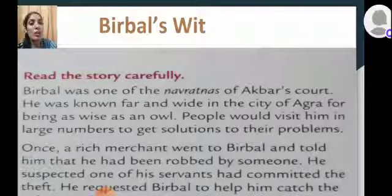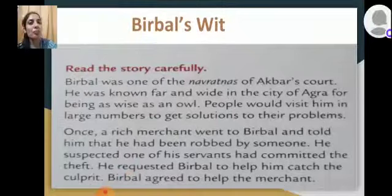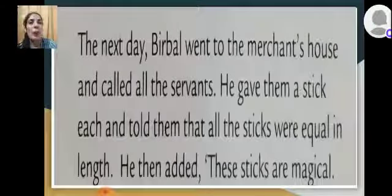Once, a rich merchant went to Birbal and told him that he had been robbed by someone. He suspected one of his servants had committed the theft. He requested Birbal to help him catch the thief. The next day, Birbal went to the merchant's house and called all the servants. He gave them a stick each and told them that all the sticks were equal in length. He then added, "These sticks are magical.